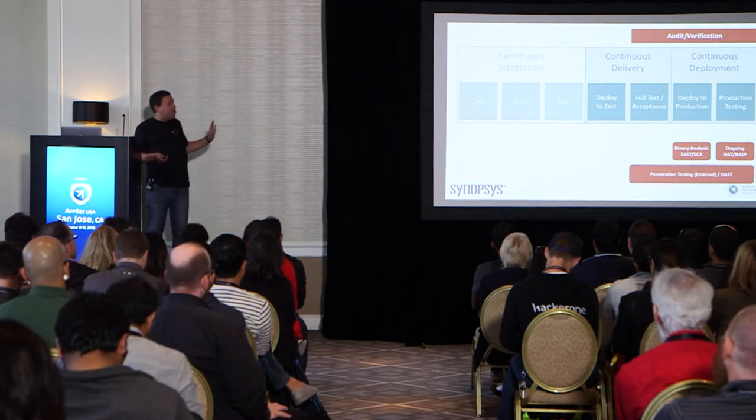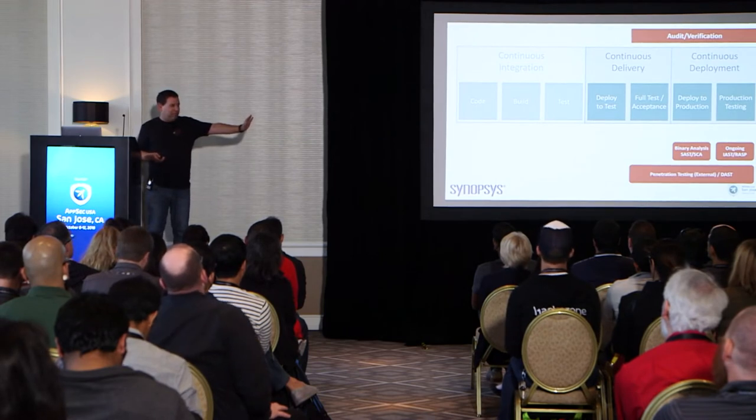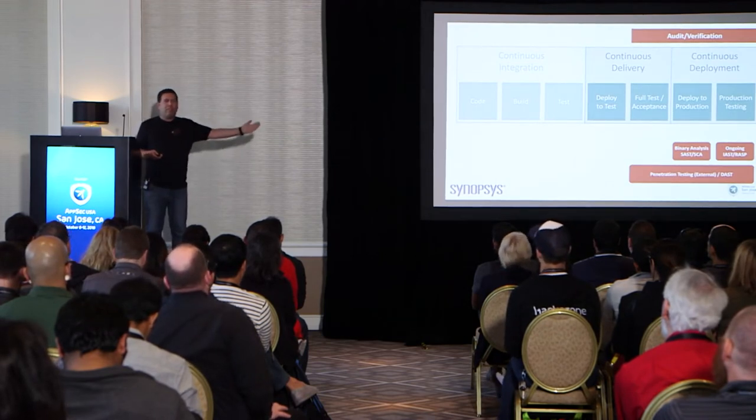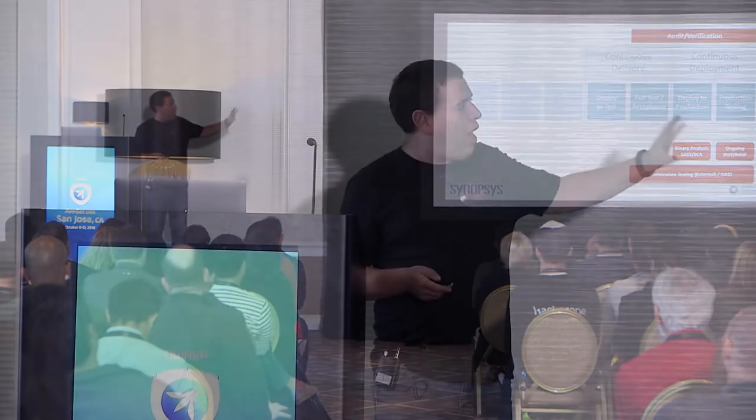Of course, you don't always have to put all of these controls in place. You can make your own decision based on the application sensitivity and so on. But this is how these things fit. And these have to be in a slower path.